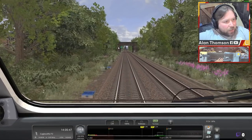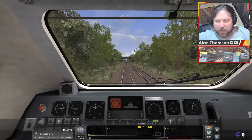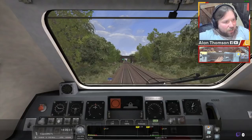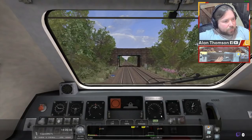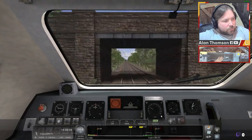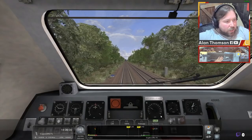Ominously just appeared there. Oh, it's the station loading in. I was like, what is that? Like a signal hanging down or something. Oh, I remember Eaglescliff Station now.